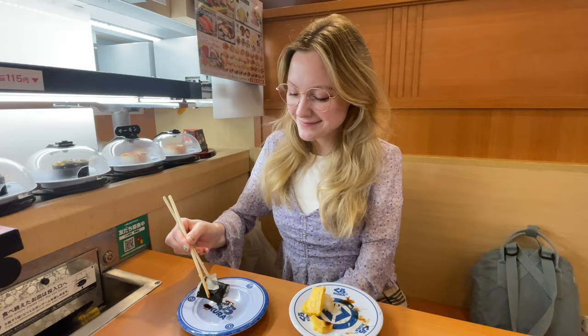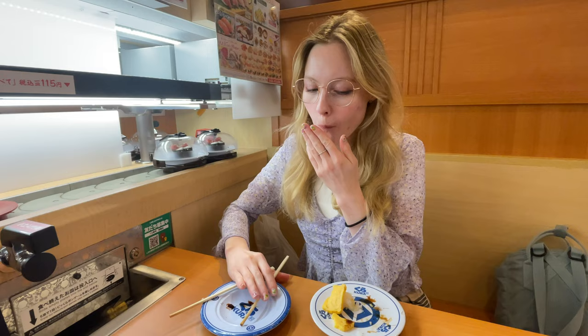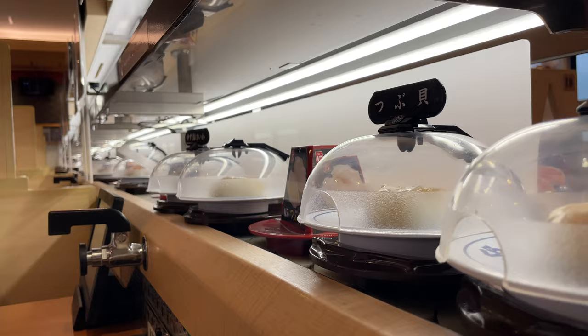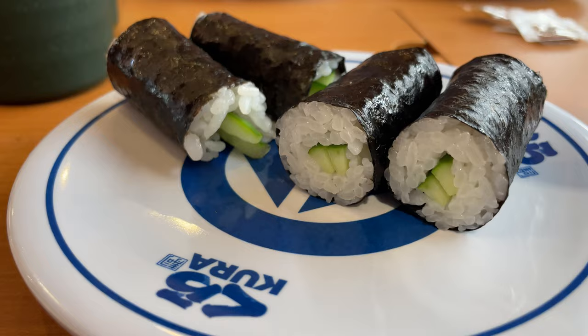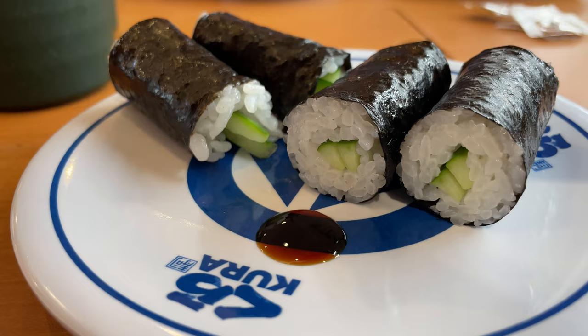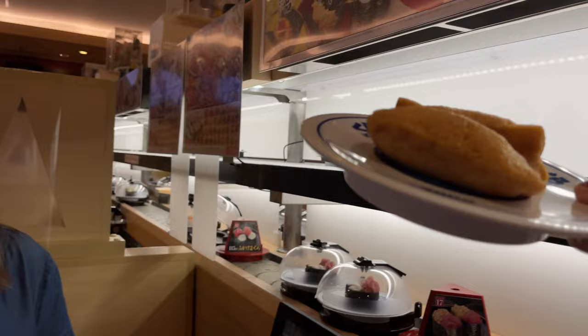I think this restaurant is particularly fun because here there are two different ways to get the food. On the lower belt, the food moves by slowly and you can pick whatever you want. And on the upper belt, you can actually order specific foods and they will zoom right towards you so you can take them. I'm a vegetarian, so I had some of the cucumber sushi, some egg sushi, and my favorite, inari sushi, which is rice inside of tofu skin. And we ended the meal with some delicious frozen mango.